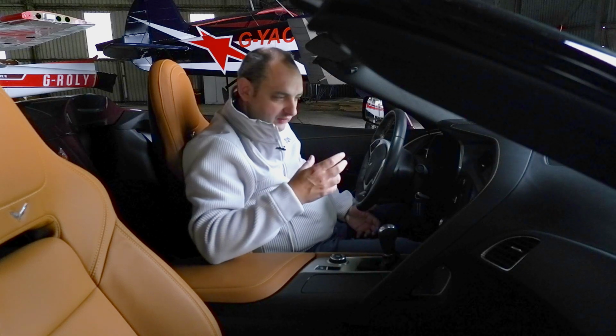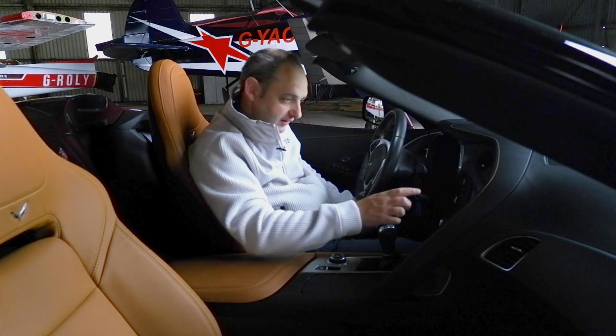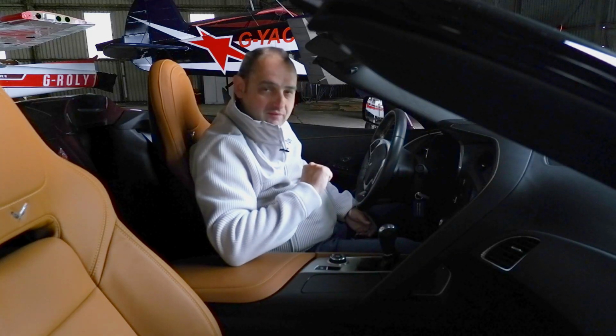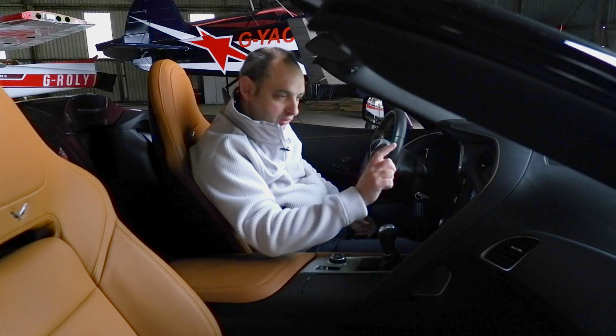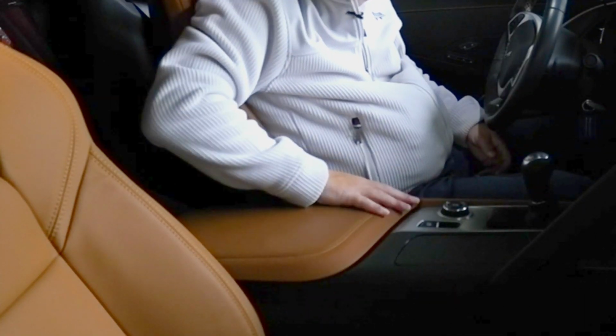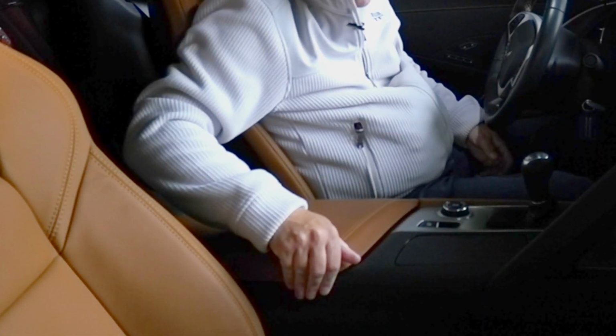So you can put the car into what's called valet mode, so you can store items securely behind that screen or in the glove box. You set the valet mode, you enter a personalised code in the screen, and it locks out a lot of the infotainment functions, and it also locks that storage cubby and the glove box. It doesn't actually lock out this armrest here, but it does lock out the other compartments.